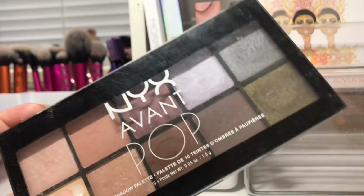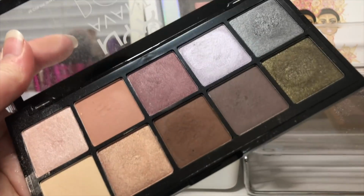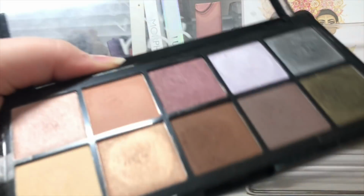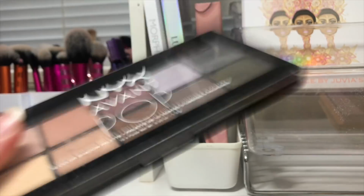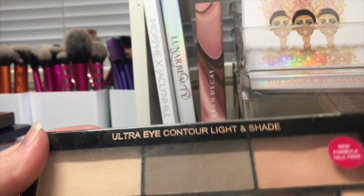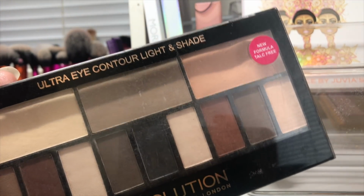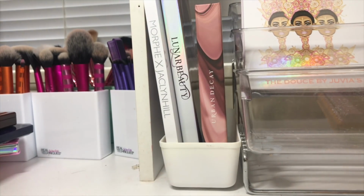Next is the NYX Avant Pop palette. I'm going to be getting rid of this one. I don't think you can create a cohesive look with this palette, and I've had it for ages and I don't use it, so I'm going to get rid of that one. I then have the Revolution Ultra Eye Contour Light and Shade palette. I have the Tarte Clay Play palette, so I don't need this one.